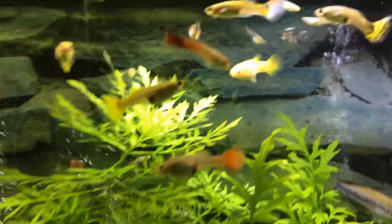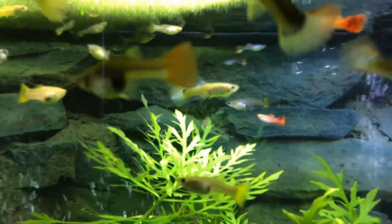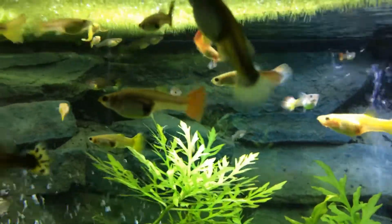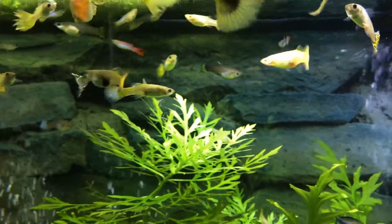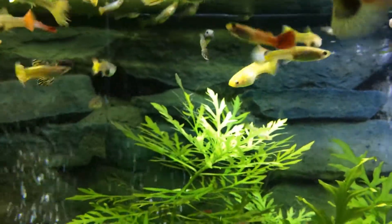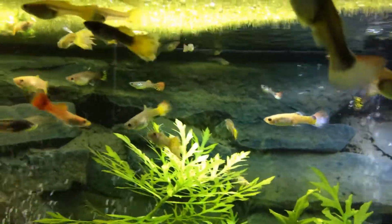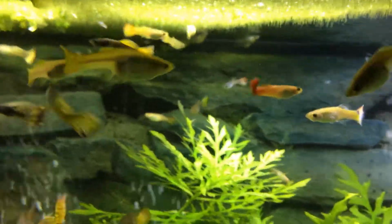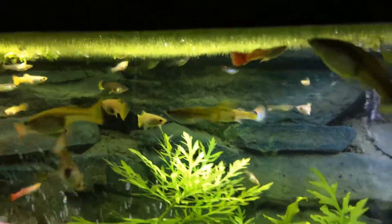I just can't understand how I've got such tiny, tiny little fish in here that Victor is not interested in. But if I was to put a new one in here, he would eat it. I have no idea how he knows the difference between a new fish and a small fish that's been born in this tank. Really, really weird.